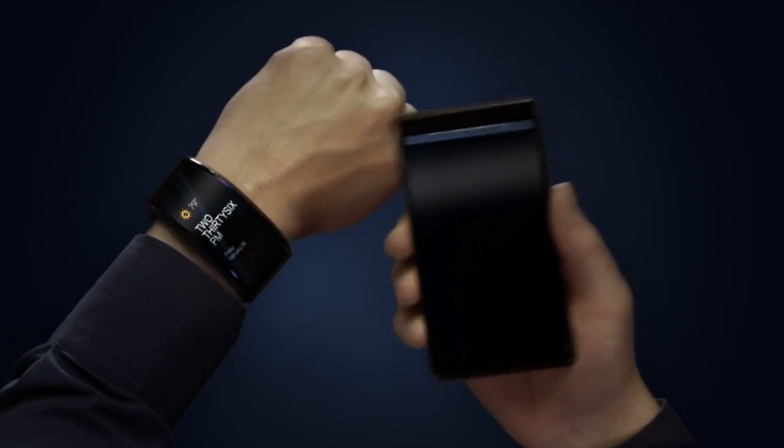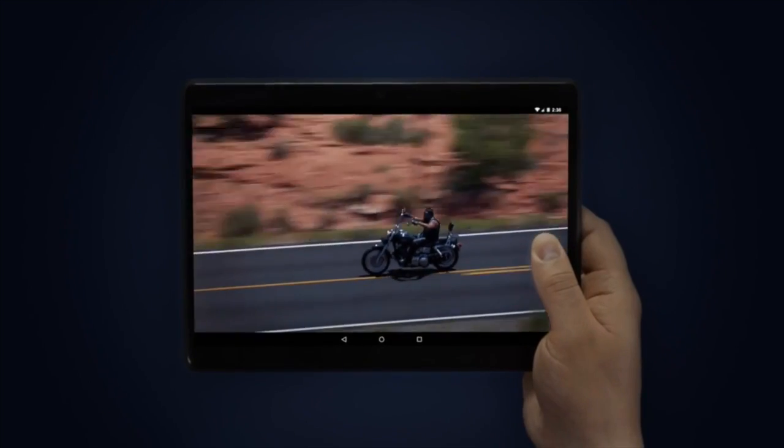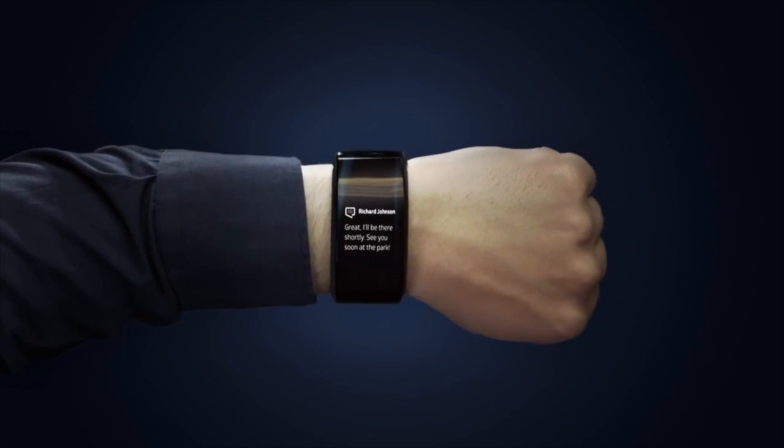Now that I'm always using the same computing hub, I can start an application on one screen and seamlessly continue it on another. If I lose a screen, no worries. It has none of my personal stuff. And because these screens are inexpensive and can be everywhere, all I ever need to carry is my hub.